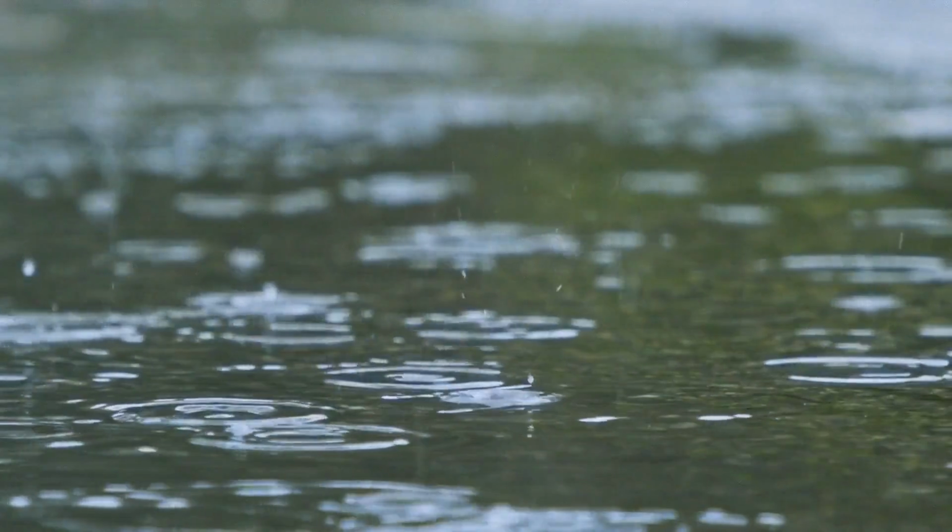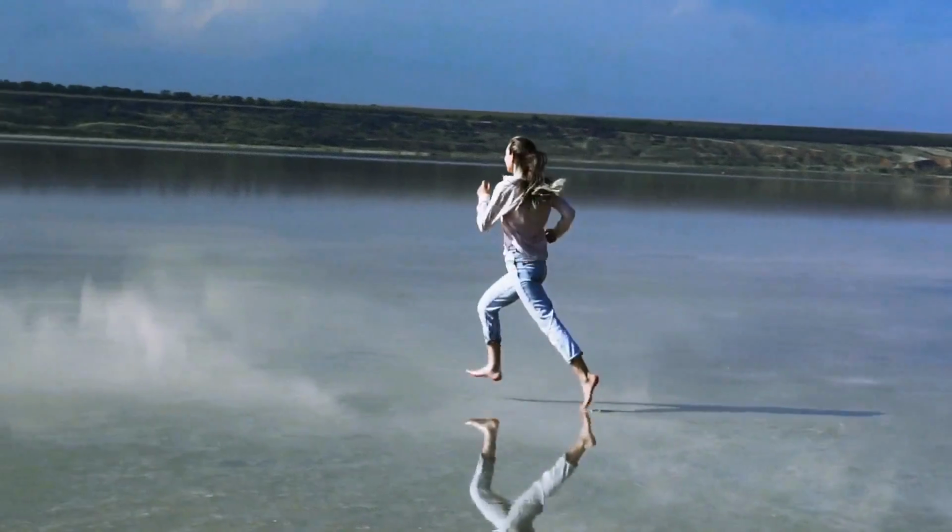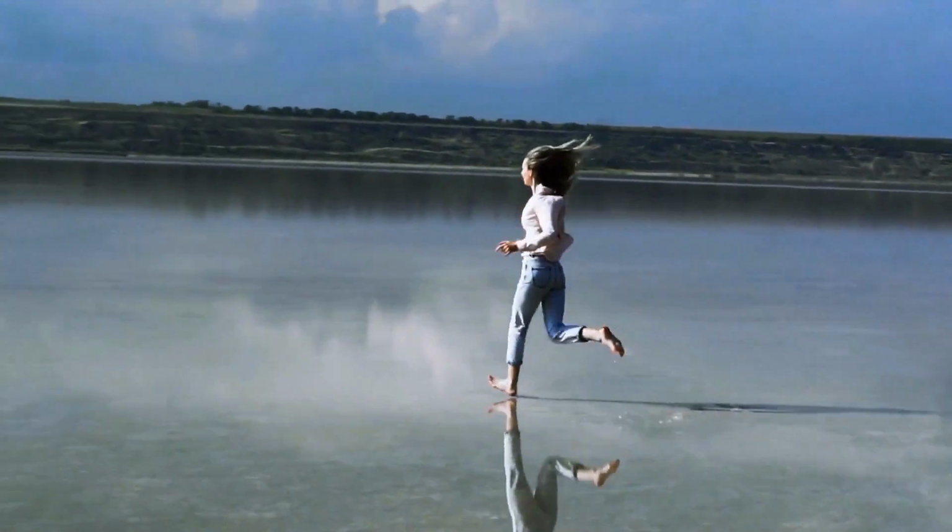Well, whenever the rain season comes, it turns this piece of flat land into a perfectly reflective mirror lake.